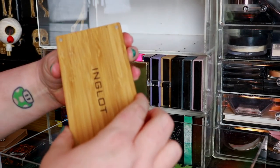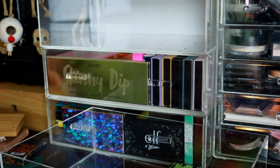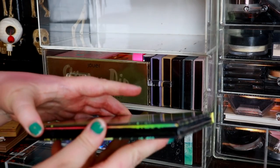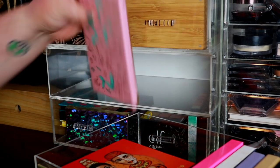And then I have another little Inglot one. And this is actually from Georgia as well. She sent to me some purple eyeshadows from her makeup swap. And then last but not least, I have the Violet Voss Like a Boss palette. One of my favorite Violet Voss palettes. So beautiful. So my next drawer is a bunch of random ones.